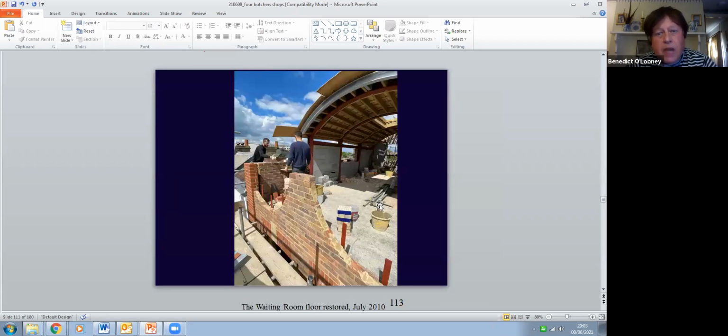And here it is on site. This picture was taken a couple of weeks ago, showing the emergent curved shape, both of the gable, the parapet that meets Rye Lane, and the steel shape and the timber structure of the barrel vaulted roof.